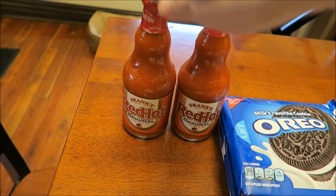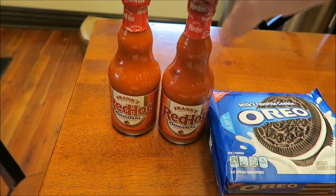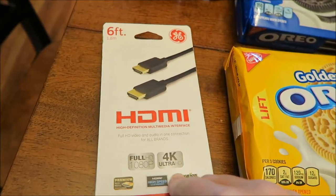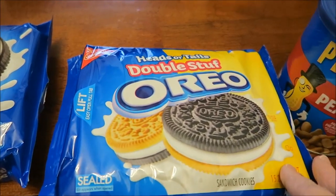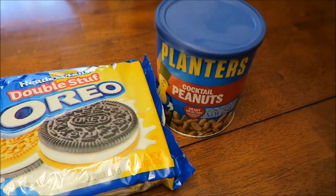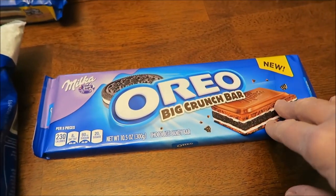At Walmart, we bought two of the Frank's Red Hot Sauce because they did not have one big bottle. Kevin bought an HDMI cable for the den. We bought regular Oreos, golden Oreos, and the heads or tails. They only had these in the double stuff. We bought some Planters peanuts. I found the Milka Oreo Big Crunch Bar.